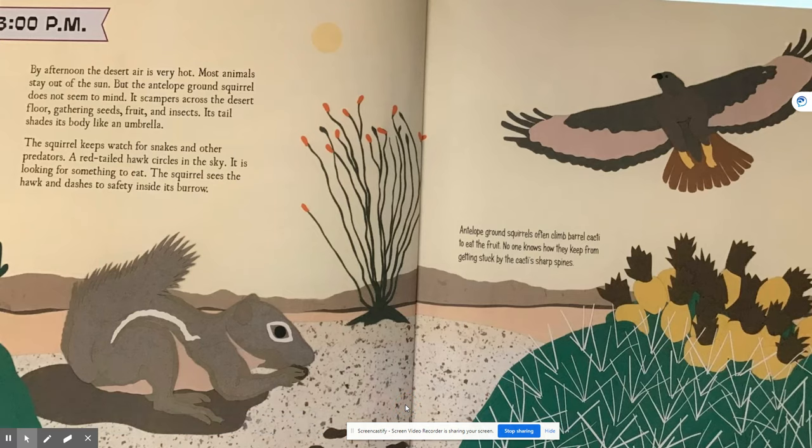3 p.m. By afternoon, the desert air is very hot. Most animals stay out of the sun, but the antelope ground squirrel does not seem to mind. It scampers across the desert floor, gathering seeds, fruit, and insects. Its tail shades its body like an umbrella. The squirrel keeps watch for snakes and other predators.